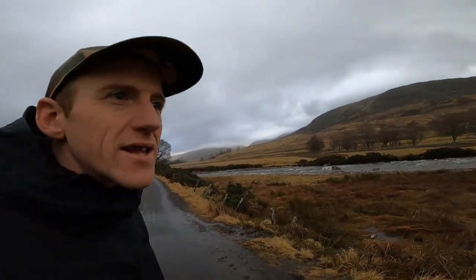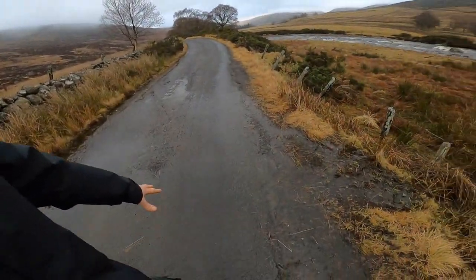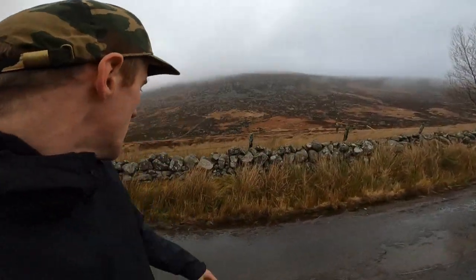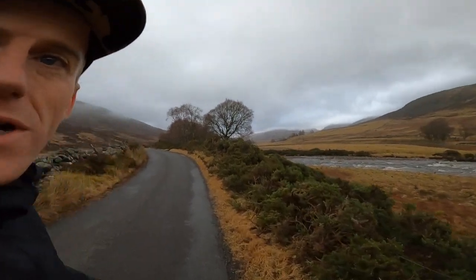So this is the River Isla here raging down this side. And look at this, you can see evidence of the recent heavy rain we've had and the crazy storms. There's a lot of bits at the roadsides and stuff that's like washed out, or you can just see how the landscape's been changed. Looks like the River Isla's been pretty high a couple of weeks ago as well.